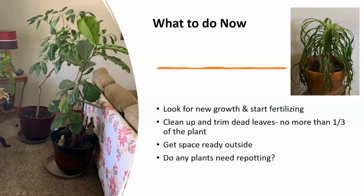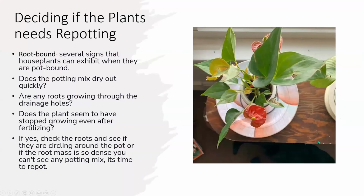And consider if your plants need repotting. When plants are root bound, they do need to be repotted. And there's several signs to look for. Does the potting mix dry out really quick? Are the roots growing through the drainage hole? That's a really good sign. Does the plant seem to have stopped growing even after fertilizing?